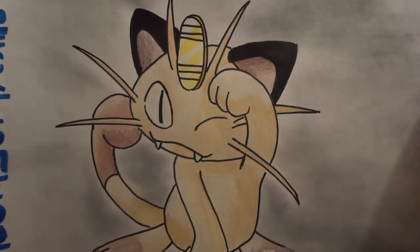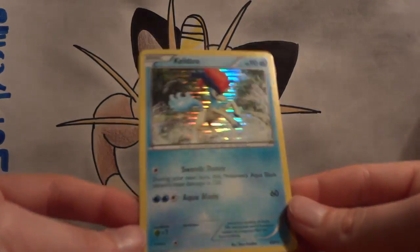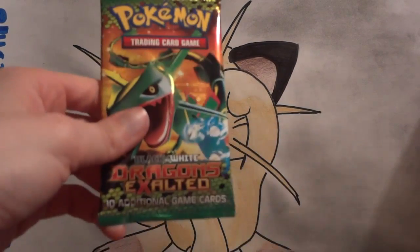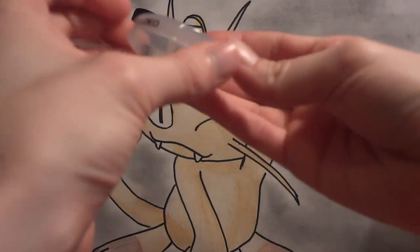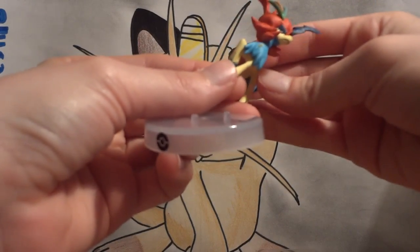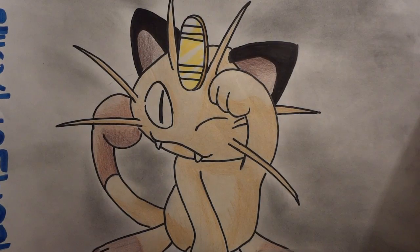Alright, so let's zoom in a little bit more so we can show off these awesome cards. So there is the Keldeo, My Little Pony Pokemon. It's not a bad card by any means, it's just not great, but still really cool. The 3 packs, Dragons Exalted, and Noble Victories. Here's the little stand for the Keldeo, and the little pony Pokemon. Looks pretty intense actually right there, but that little guy will be available. Let's get him on his little stand.